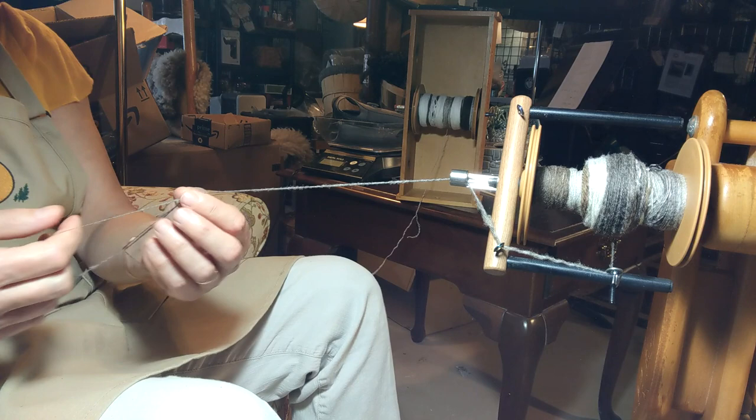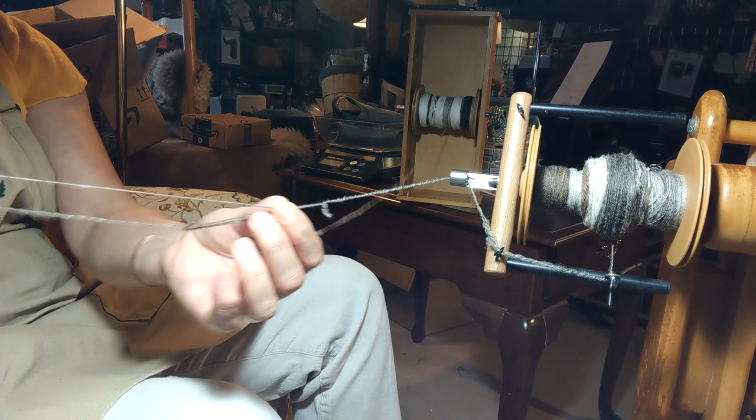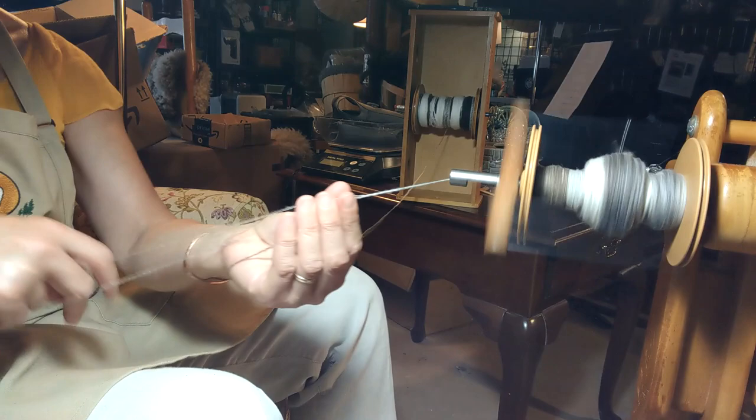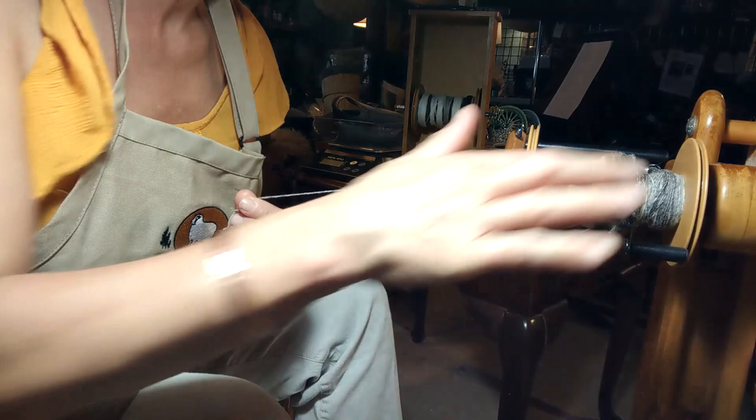Alright, so I'm coming to the end of the dark gray. There's the fawn. The distance from here to here is supposed to equal the distance from here to where the color shifts. I'm thinking that's pretty good. It's pretty close. That's great, very pleased with that, Joy. How's it look on the bobbin? Looks good. Let's give it a shift.